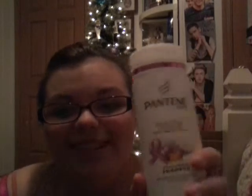It looks really cool. It smells really nice. It smells kind of like strawberries or like some kind of berries. But the bottle is really cute, and I really like what it's for and everything, so there's that.